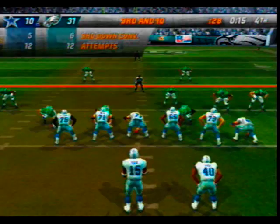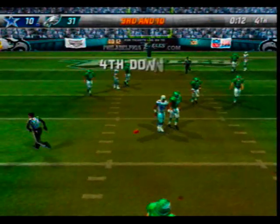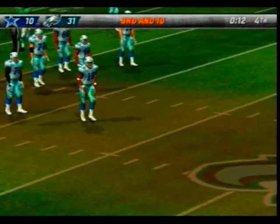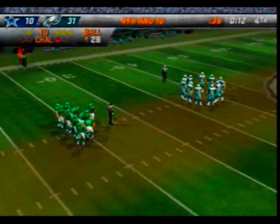The Eagles come out in a nickel package, throws it. This pass is incomplete. Time is working against them. Yeah, I'm thinking they're going to keep going to the air, but it might be a little too late.